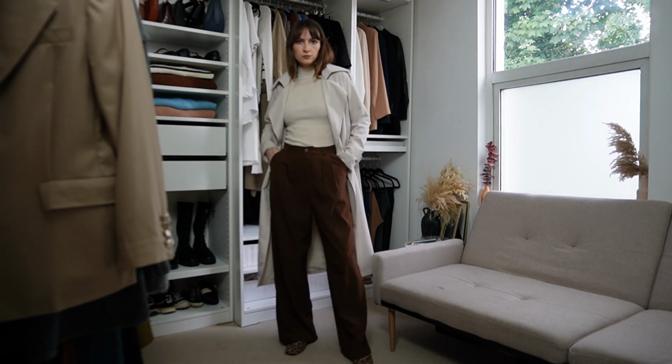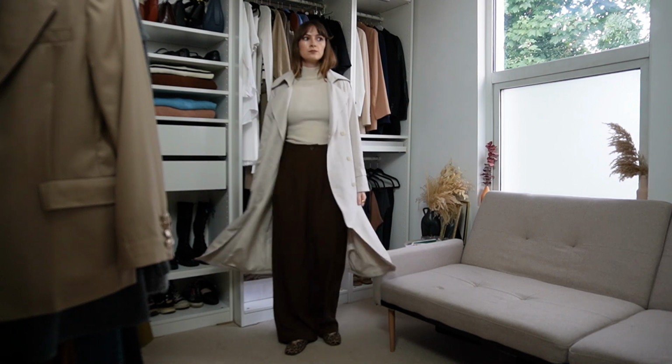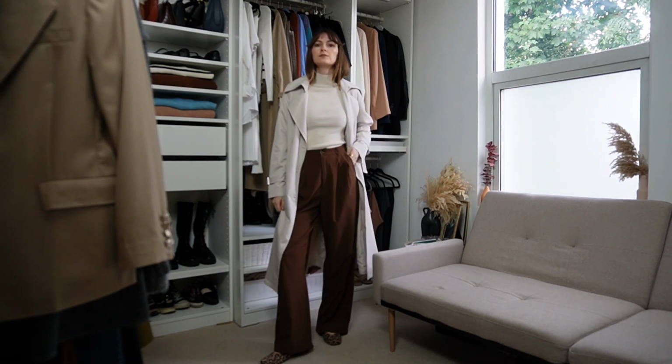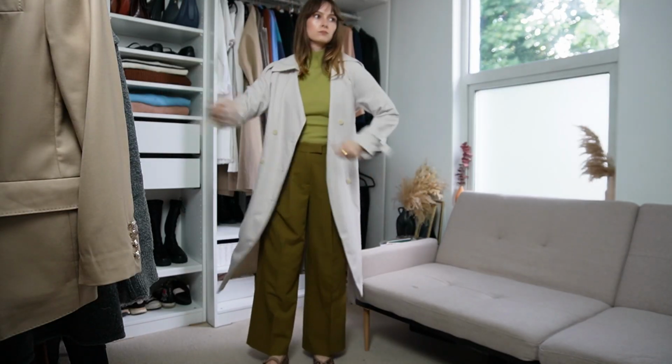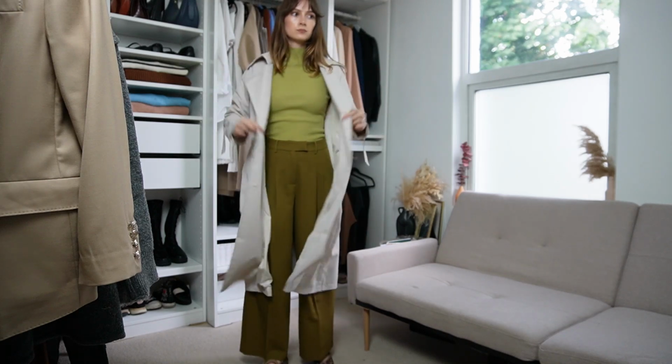So I have them in multiple colours. I also have a grey, which is really nice. These aren't pleated, but they still have kind of a wider silhouette. And then that all green outfit I was talking about, these kind of olivey, almost like a goldy olive. I don't know how to describe the color. It looks different in different kinds of light.